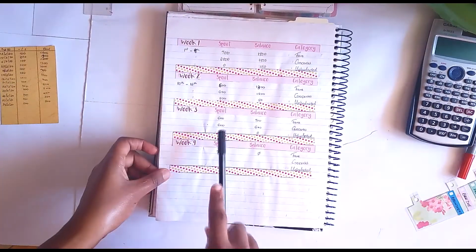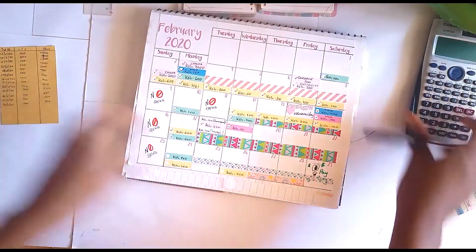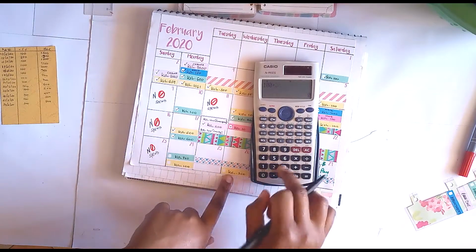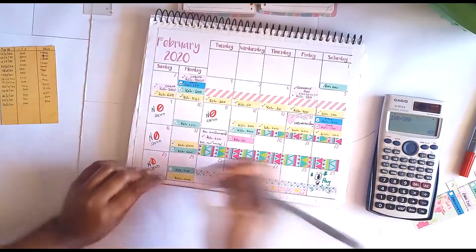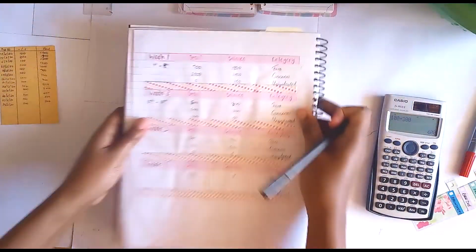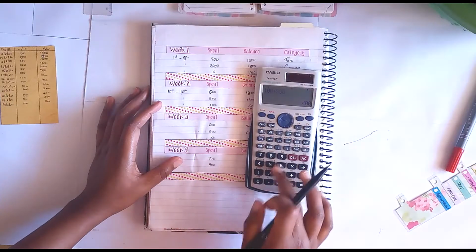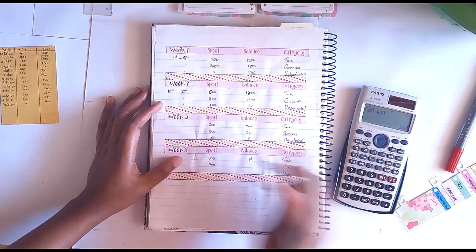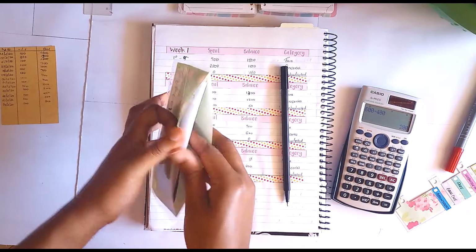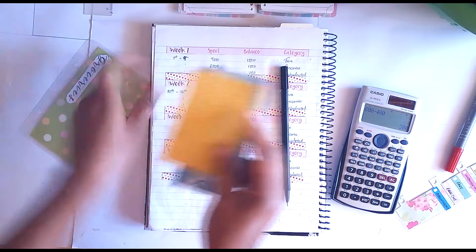Next will be for my groceries, and my groceries have spent 100 plus this 300 here, so I have spent 400 shillings. Just check that. Spent 400 shillings. The last time I had 600 shillings left over, so minus 400, I should have 200 shillings in that envelope. And that is what is written in my flashcard, and that is what I have in that envelope.